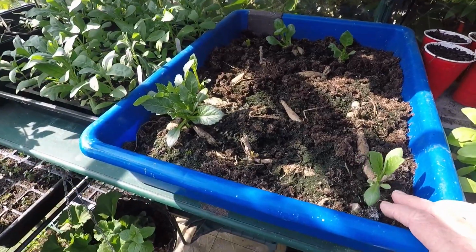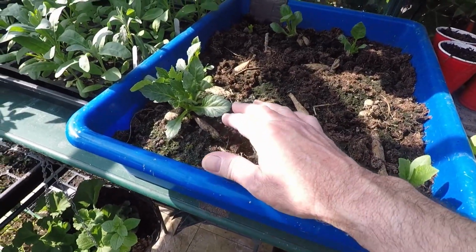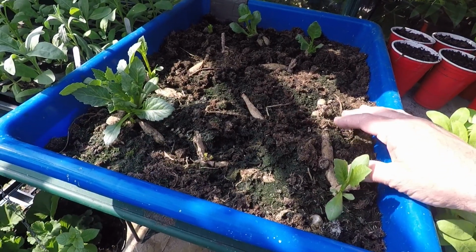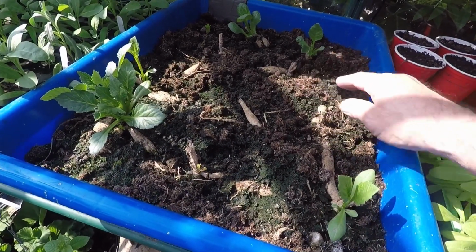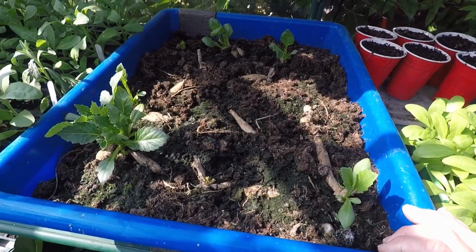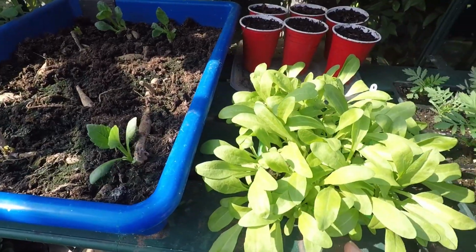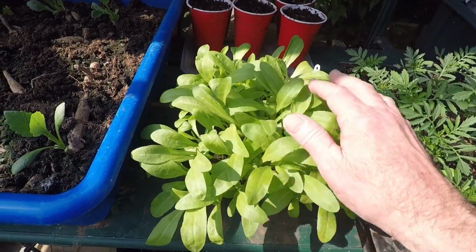Down here, this is the dahlia bed. I've already taken cuttings off of here, about 7, and they've regrown again off the tubers, so that's good news. Down here we've got our cosmos.